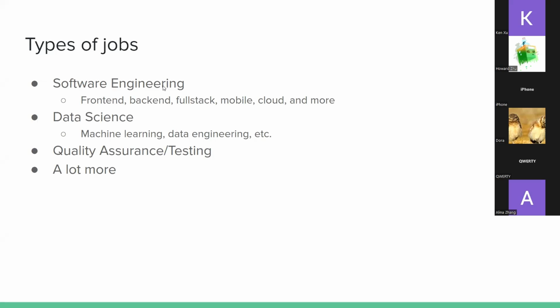What are some types of jobs in the software industry? There are a lot of different types, so I'll list a select few that I applied to. The first one is vanilla software engineering. Within that, there are different things like front end, back end, full stack, mobile, cloud, and a lot more. Front end is typically the things that you see on a website. For example, if you go on Google, you can click different buttons and you have a search bar, and that's the front end. The back end is the hidden logic about what happens when you click different things.